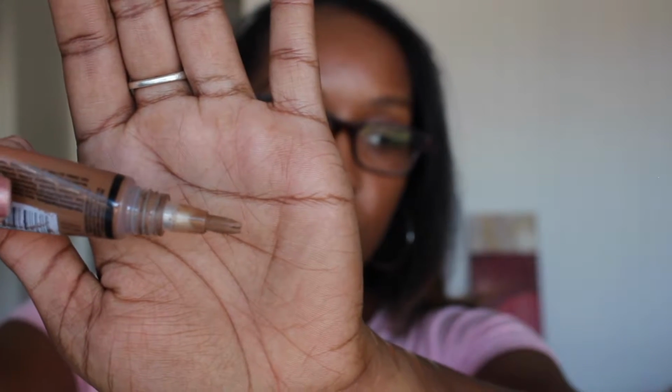So I would actually compare these to the LA Girl concealers. I feel like the LA Girl concealers are still creamy. I really don't like the applicator of the LA concealers because it's just weird. It's like a brush. Let me show you what I'm talking about. Of the LA Girl concealers, I do have 4. I thought I had 5, but I can't find the 5th one right now. But here is what the applicator looks like on the LA Girl. It's just weird. It's like a little paintbrush. I'm gonna do some swatches of these two so you can see the difference.